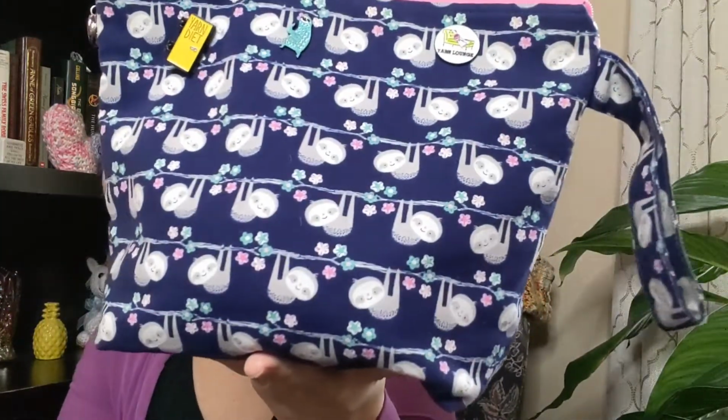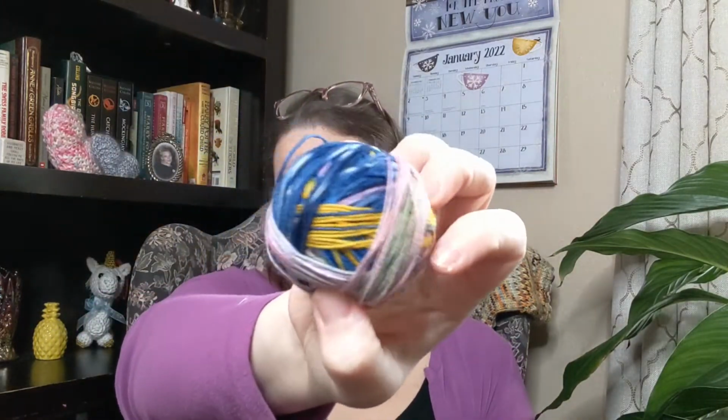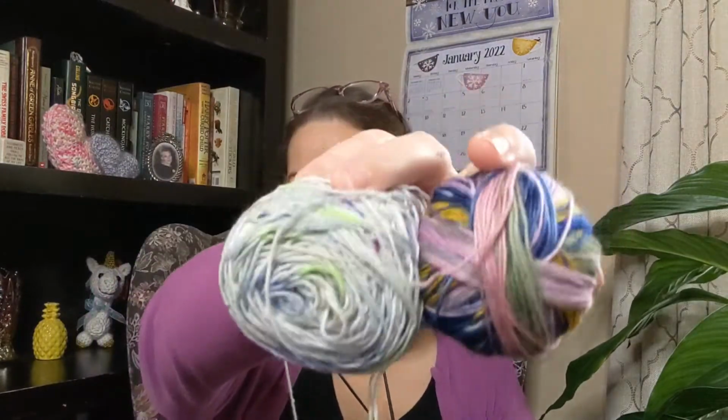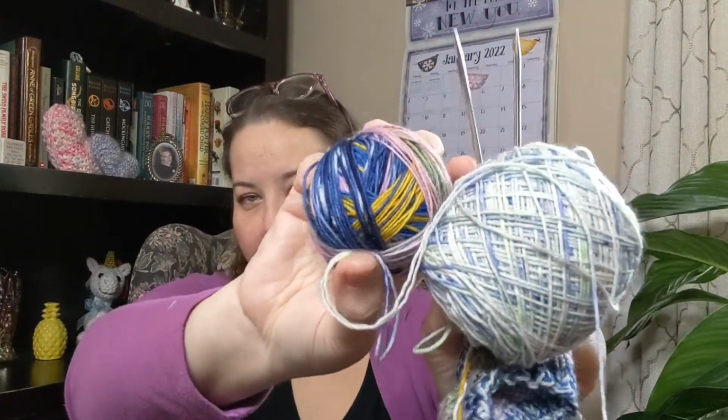My next WIP is in this bag with the sloths on it. So cute. And it's the DK weight socks that I showed you last time. I'm holding two fingering weight yarns together. Let me get untwisted. So I'm using a self-striping yarn that I had left over from last year from Desert Vista Dye Works, a self-striping. And I'm holding that double with a sort of lighter colorway. It's variegated, but it's a very high contrast to this one. So I'm holding those double and making a striped DK weight sock.